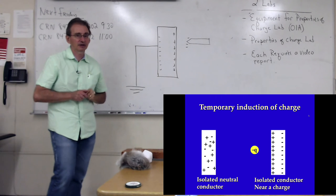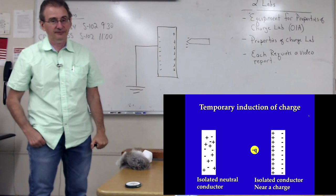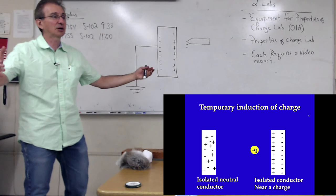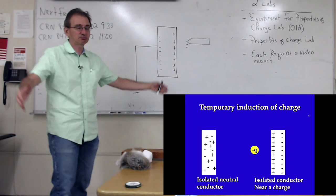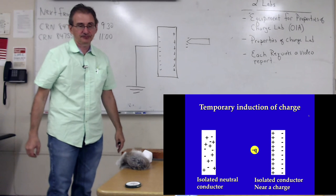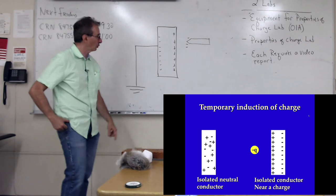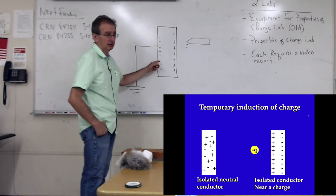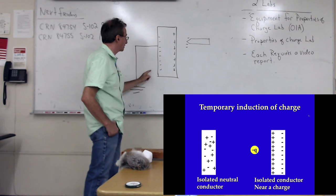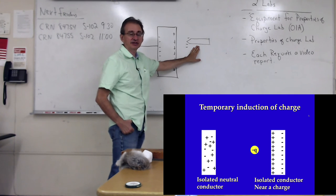What's going to happen? Well, what's the Earth? The Earth is a big source of electrons. It's this big. Overall, it's neutral. It has a bunch of electrons. What have you done now? You've given the electrons a path to get as far away from this rod as possible.